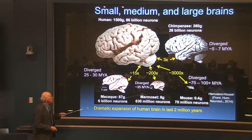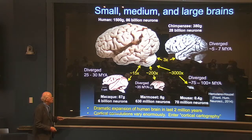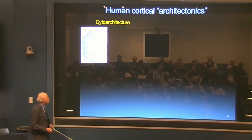And in the expansion leading into the human lineage, most of that expansion occurred in the last 2 million years, so very rapid progression in evolutionary terms. The other thing that's painfully obvious at a glance is that the pattern of cortical convolutions varies tremendously across species, and that is part of what brought me into becoming a cortical cartographer, making maps. So what do we want to make maps of?